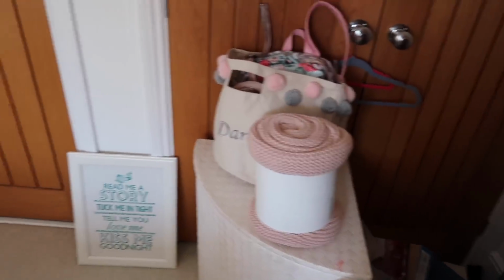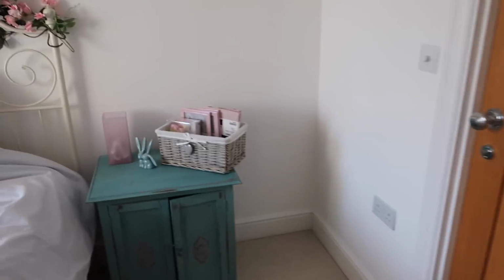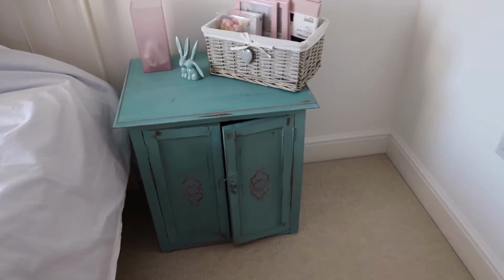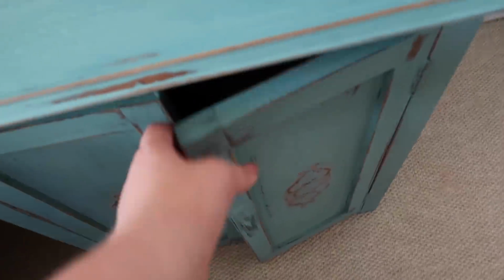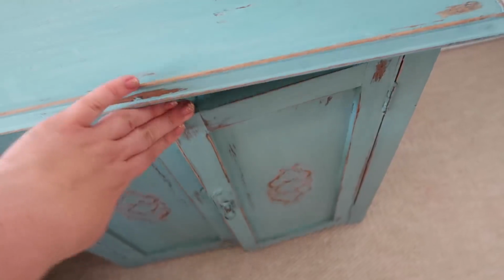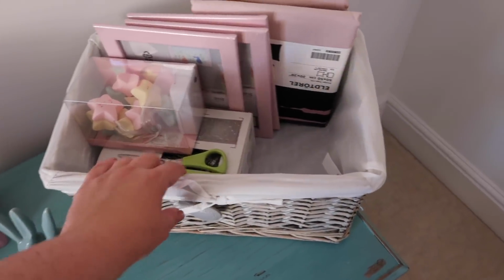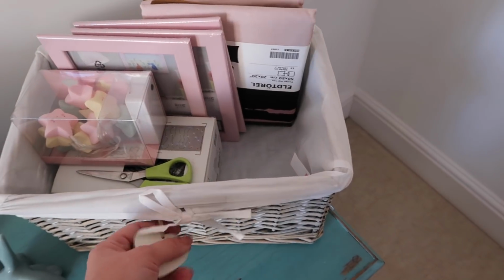So here is the ensuite. Down here we have a bit of junk that all needs sorting through, but we'll start over here. This little unit, I've had this for years and years. I had this at my old house and I've just cleaned it up a tiny bit and we're going to use that in here. This is from Sainsbury's. I bought this only a couple of weeks ago.